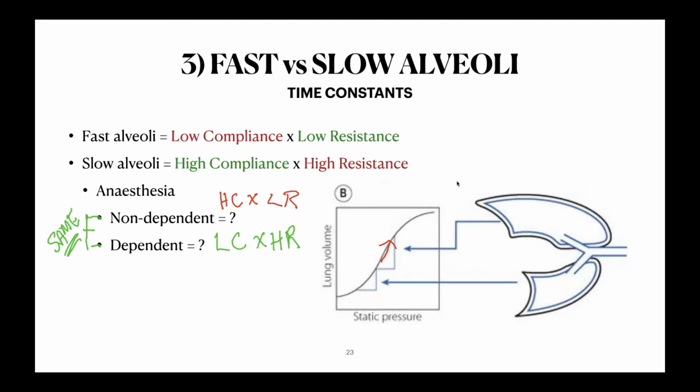And that's why it can be quite complex understanding this. But I think the best way to reconcile it is to know that time constants can be applied both physiologically, in terms of the regional differences such as apex versus bases or dependent versus non-dependent, and also in pathophysiology as well.